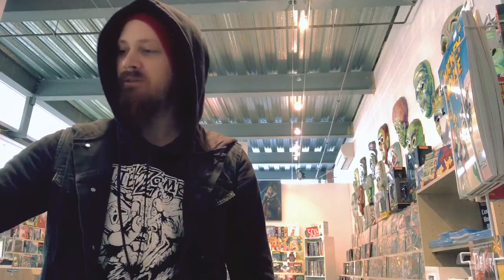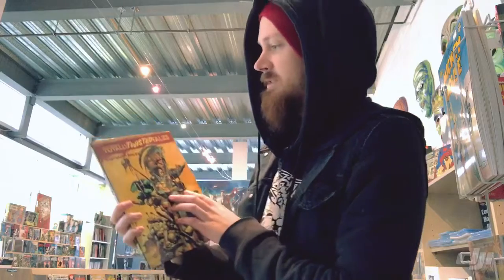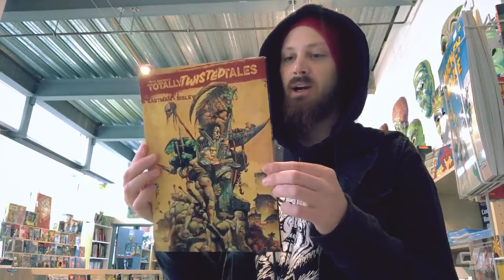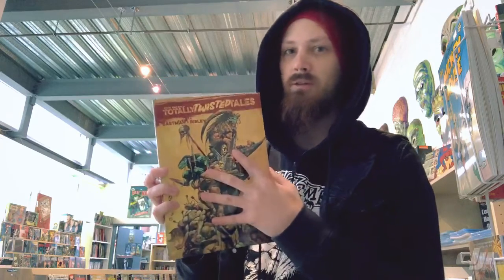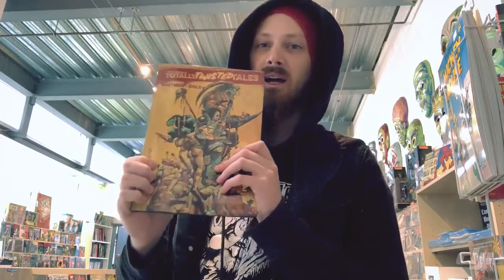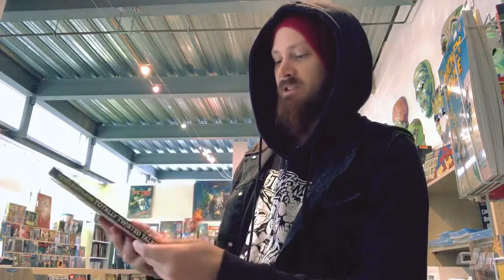Right, some cool stuff to jump onto for trade paperbacks. Kevin Eastman's Totally Twisted Tales. I have actually read, or maybe I'm about halfway through some of this. It's pretty cool, I really enjoyed it. There's very much a mutant vibe in this as well, taking on some of those aspects of the turtles, but throwing the ideas onto other creatures and critters. A lot of fun, very warped, very Eastman. I definitely suggest picking it up.